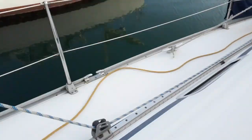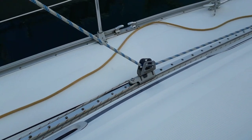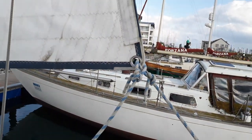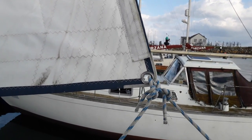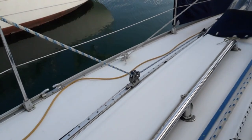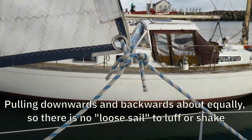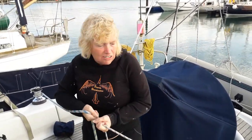Grind away. And as you do, the car will move backwards. It generally tends to find its own position. It's about right, I reckon. Yeah, that looks about right. Just the same, where we pull on this and transfer, you keep the tension on the other rope. And that's all you do.